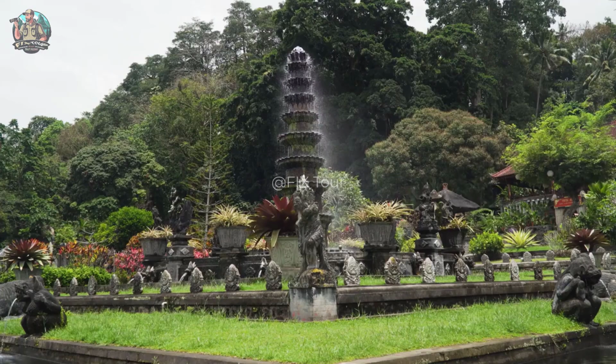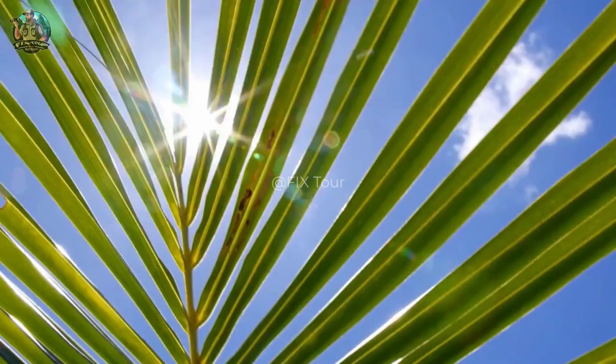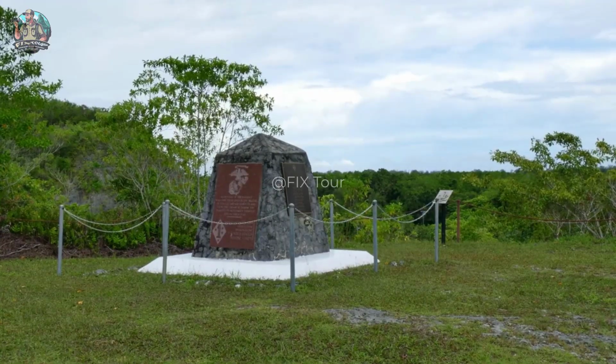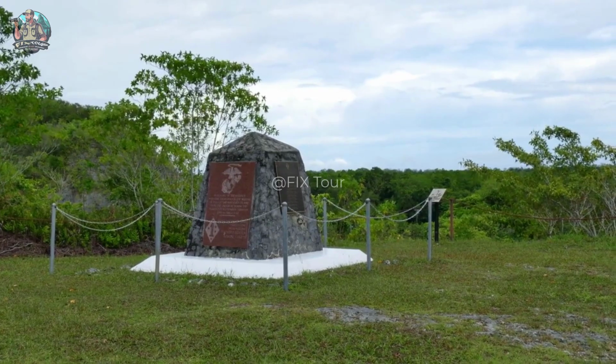Sit beside the fountain. Admire the public garden. Enjoy the shade of a palm tree. Or check out the monument to those Peruvians who died during the 1879-83 Pacific War.